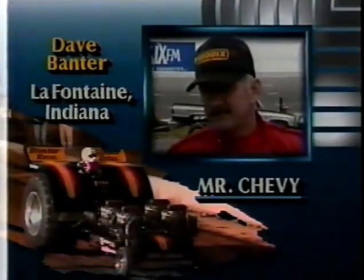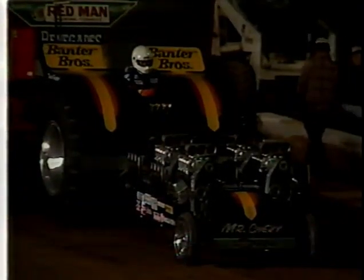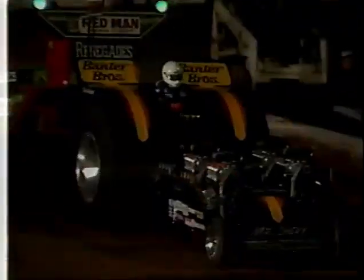Welcome back to the Nashville Motor Raceway as we continue action of the 7,200-pound modified tractors. There he is, David Banner. Man who's won 16 national titles, currently in Mr. Chevy out of LaFountain, Indiana. And his distance to beat, 279.31 feet, set by John Carlton. David Banner, one of the legends of the sport here. He usually teaches these guys a lot of stuff. Let's see if he can do it here.